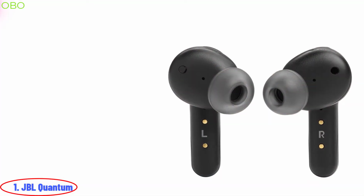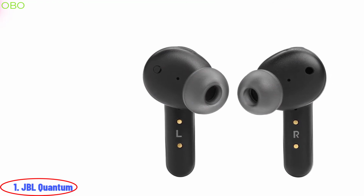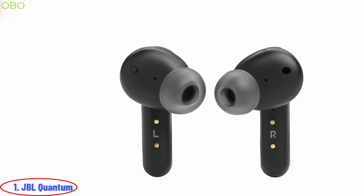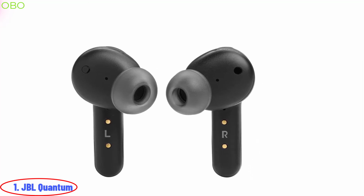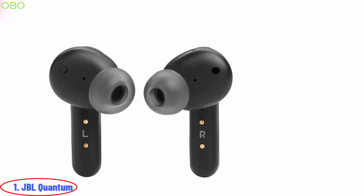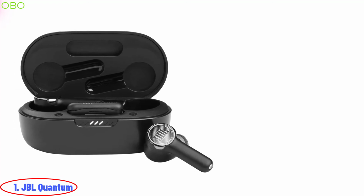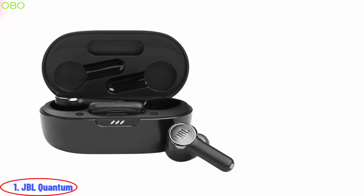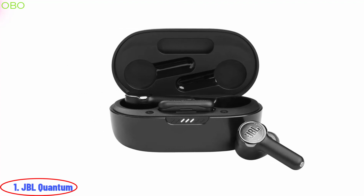Number 1. JBL Quantum. Audio performance has never been this good. With TWS True Wireless, you no longer have to worry about tangled cables or limited range of motion. JBL's cutting-edge technology delivers impressive sound with a powerful bass, natural vocals, and crystal-clear highs. With the same quality of JBL's wired headphones, now you can experience your favorite music without wires and without compromising audio quality.